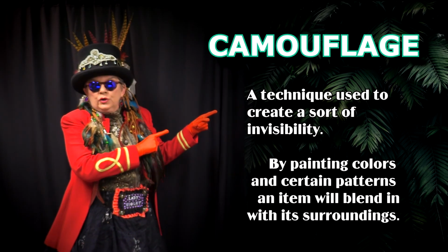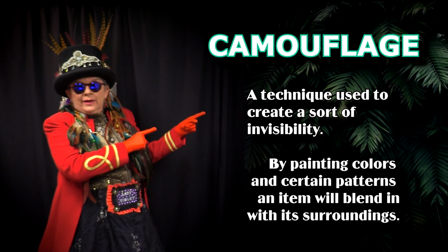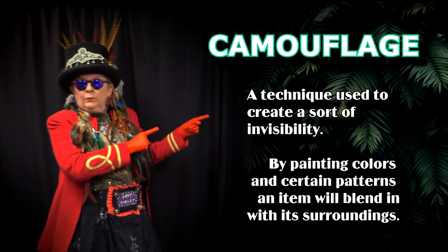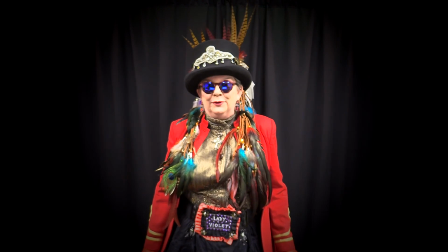Okay, let's take a look at the exact definition of camouflage. Camouflage is a technique used to create a sort of invisibility. By painting colors in certain patterns, an item will blend in with its surroundings. Now, let's take a look at a couple of the fish and birds that use camouflage to catch their food.